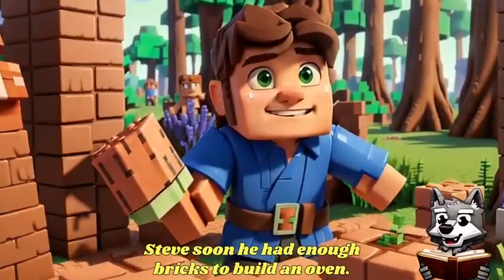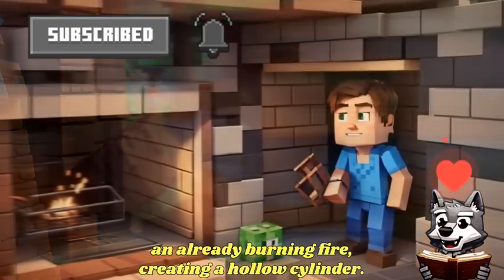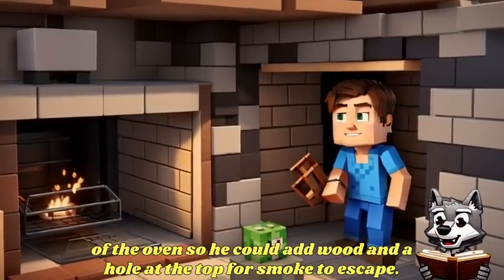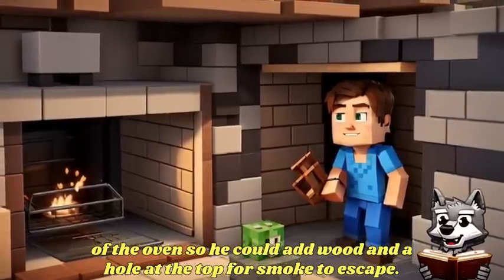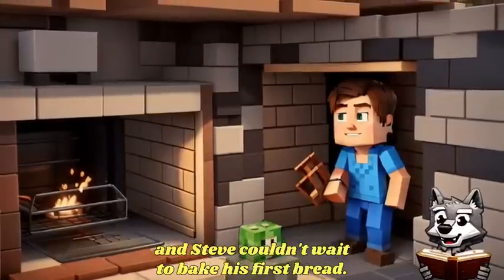Soon he had enough bricks to build an oven. He carefully arranged them around an already burning fire, creating a hollow cylinder. He left a small door at the bottom of the oven so he could add wood, and a hole at the top for smoke to escape. Building the oven took several days, and Steve couldn't wait to bake his first bread.